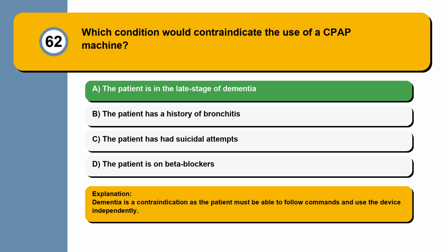Dementia is a contraindication as the patient must be able to follow commands and use the device independently.